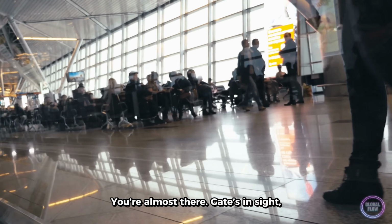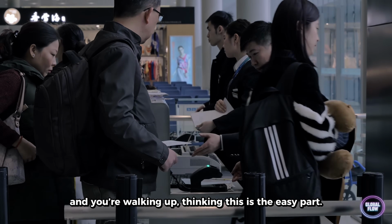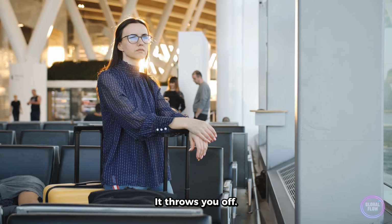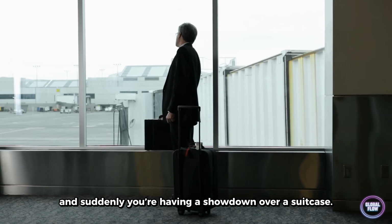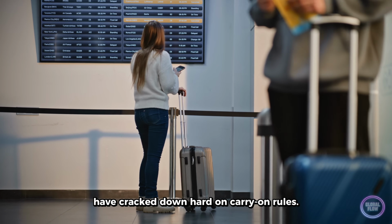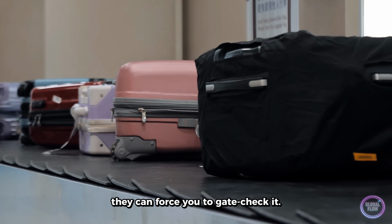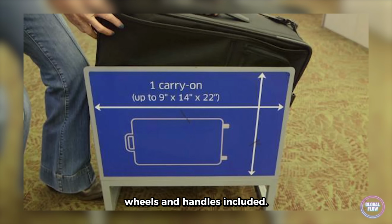You're almost there. Gate's in sight, boarding group's been called, and you're walking up thinking this is the easy part. But then the agent spots your bag, gives it one look, and says, "That's not coming on with you." It throws you off. The trip hasn't even started, and suddenly you're having a showdown over a suitcase. Here's the thing. Airlines in 2025 have cracked down hard on carry-on rules. If your bag's even slightly over the size limit, they can force you to gate check it. Most airlines stick to 22 by 14 by 9 inches, wheels and handles included.